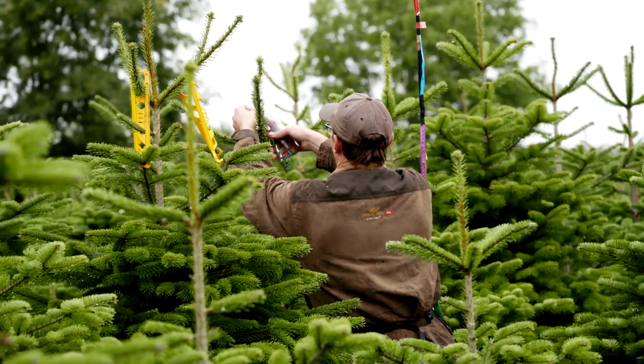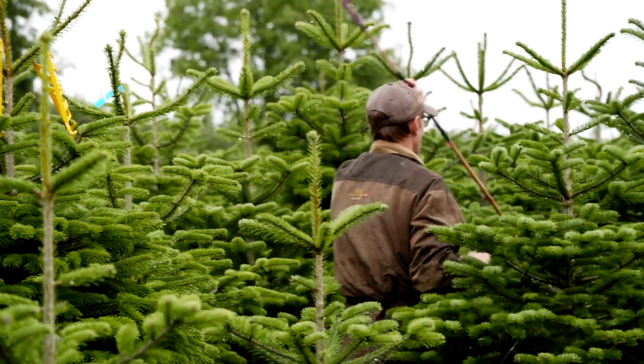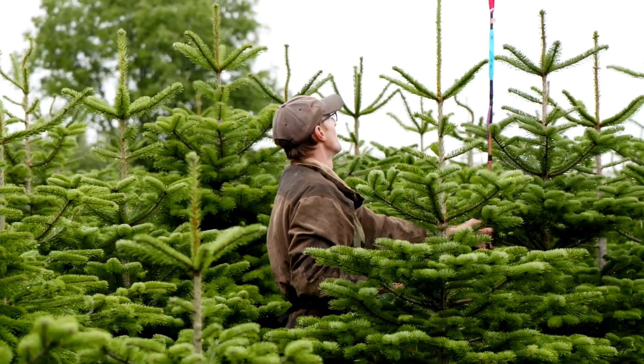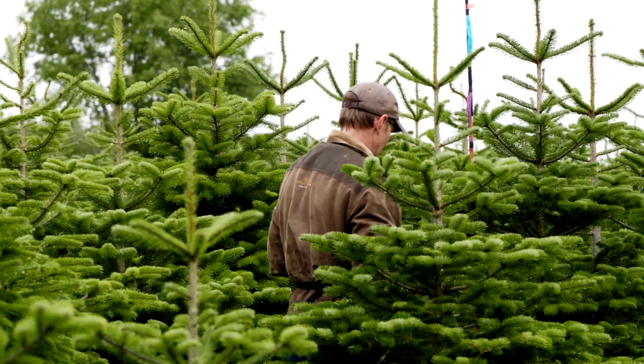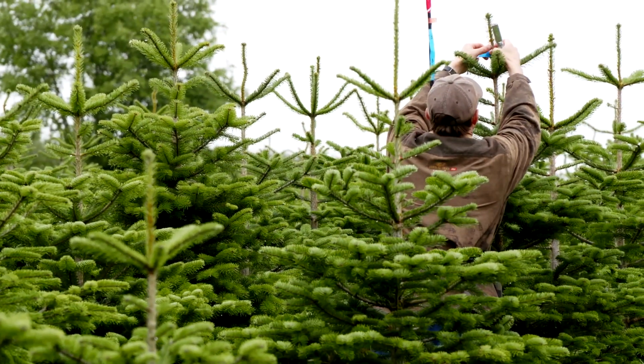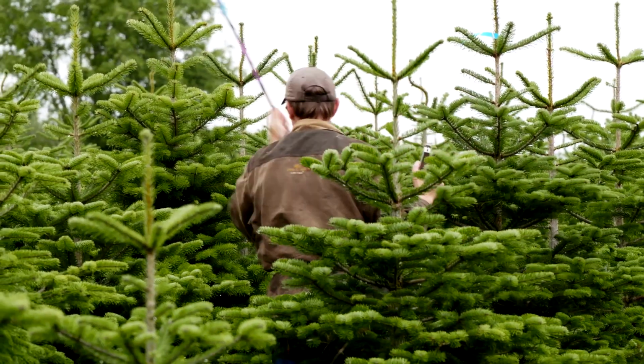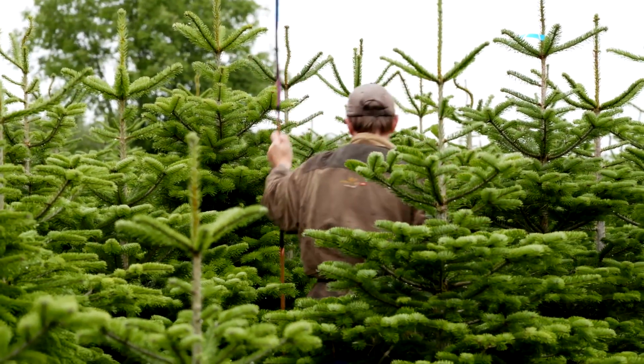August is a key month in Tony's farming year. It's time for him to select Christmas trees for harvest in November. What we're doing now is grading our trees and tagging them for sale. And it allows us to see what we've got audit-wise and how many of each size and of each grade.